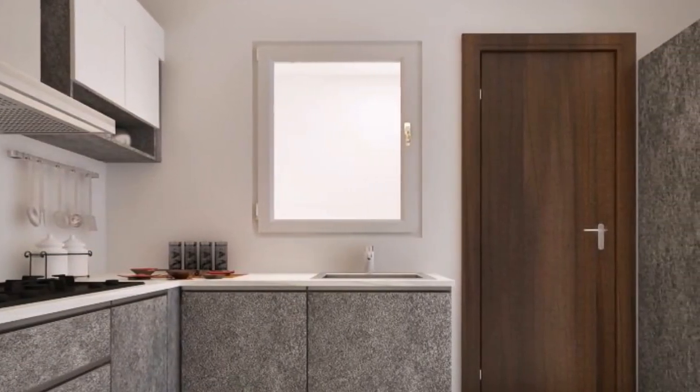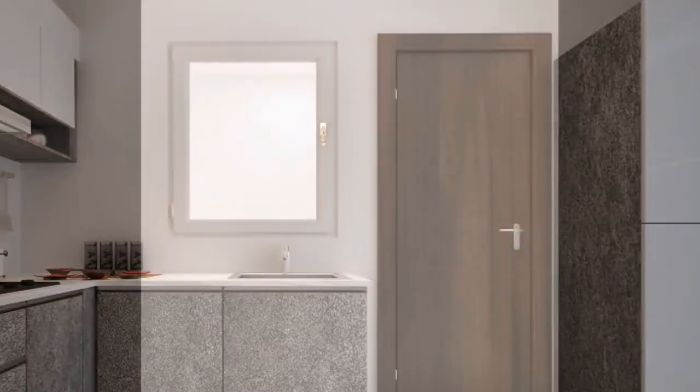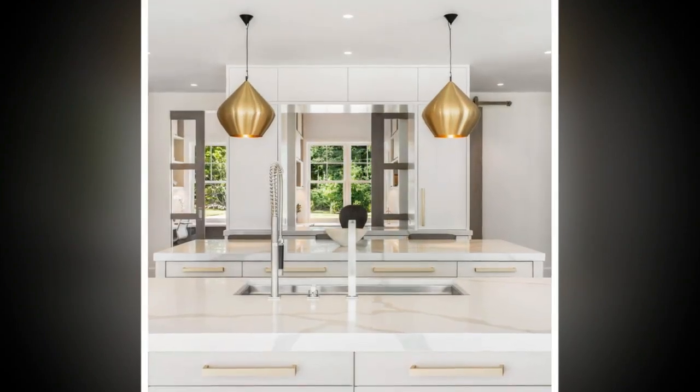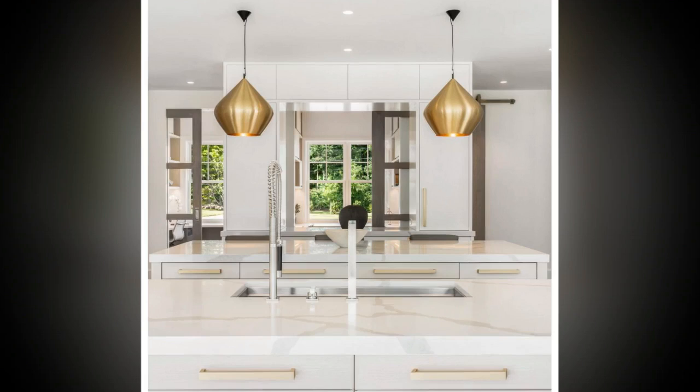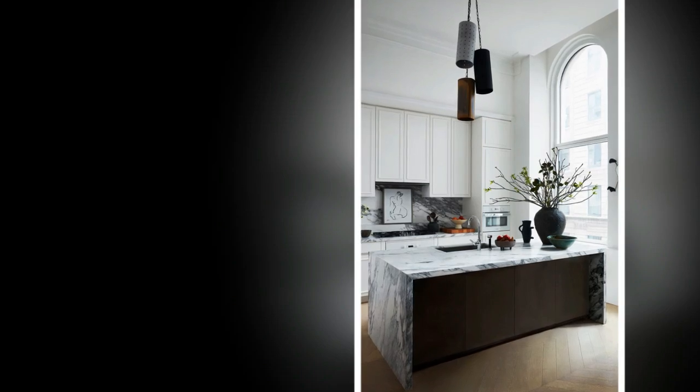7. Lighting that serves multiple functions. In a contemporary kitchen for small families, lighting should be both functional and stylish. Combine ambient lighting, such as recessed ceiling lights, with task lighting under cabinets for food prep. Pendant lights over the kitchen island or dining table can serve as a decorative focal point while providing practical illumination.